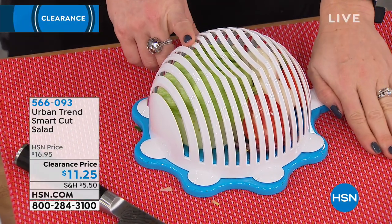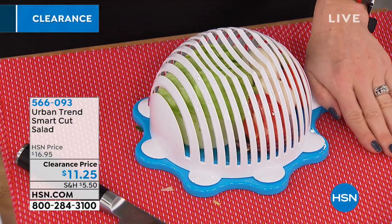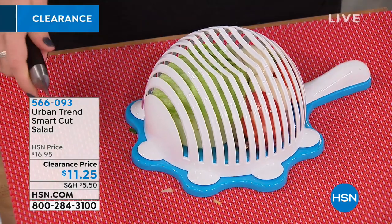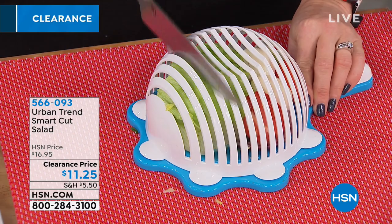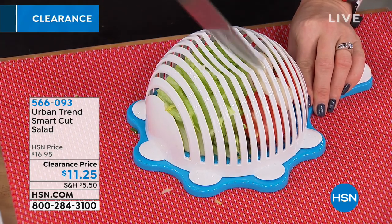I grab down here, which means my hand's away from the knife, which is really nice, right? Maybe you're gifting this to somebody that's not great with a knife. And then just take your favorite chef's knife and look at me. Everything gets chopped at the same time.